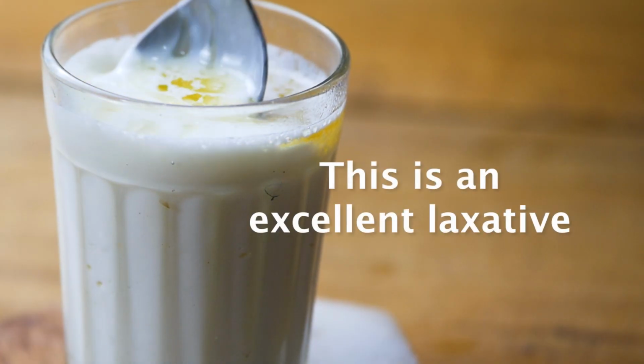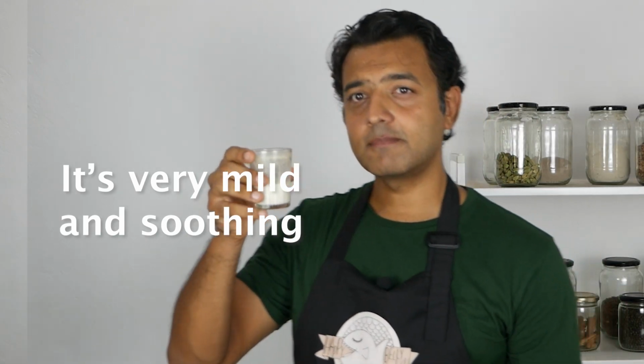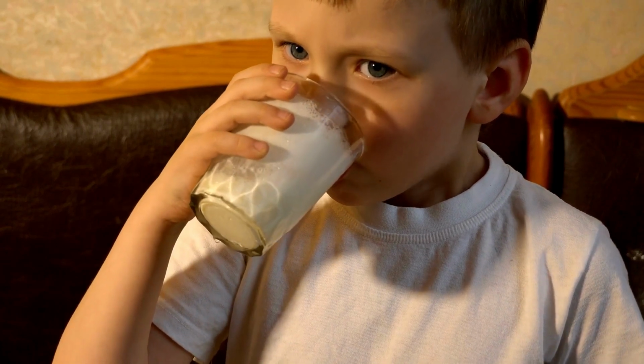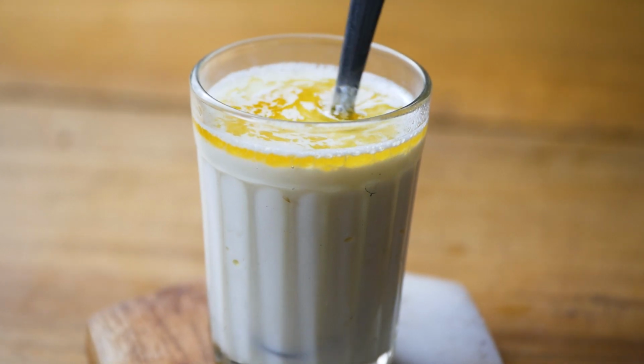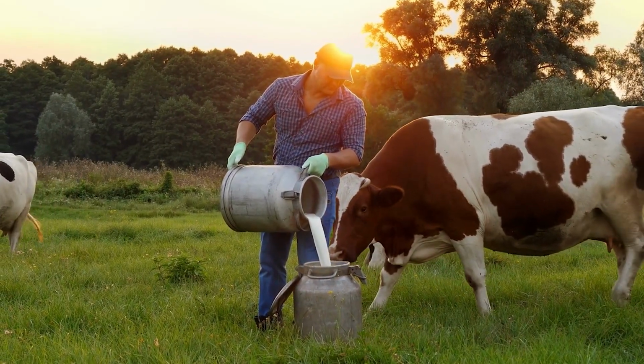Now, for those who take dairy regularly, this is an excellent laxative, primarily because it is very mild and soothing. And there may be conditions where you cannot take strong laxatives. It may even be suitable for children, for example. Ghee is a laxative. So, a teaspoon of ghee with a warm cup of milk of a cow or a buffalo at bedtime helps in relieving constipation. Try to use whole milk and don't use milk that lasts forever.